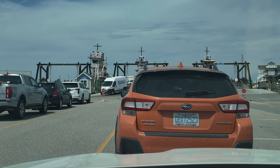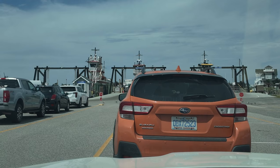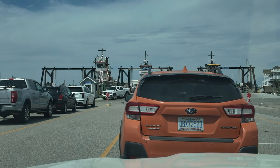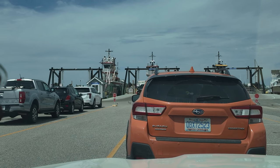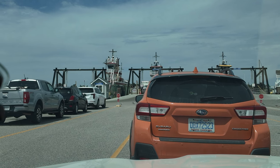See here, you see those crosses way up there? There's three boats that have arrived. I think the left one is a passenger only boat. And the center and the right are the vehicle boats. They're unloading the middle boat right now. Also, all the cars and trucks and everything are coming off of the island.